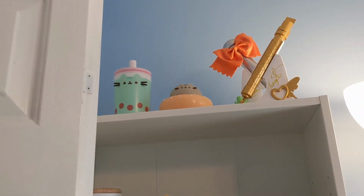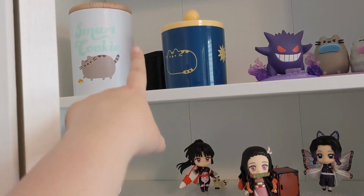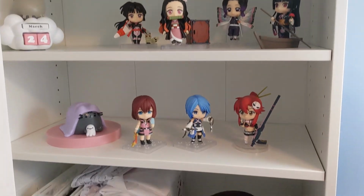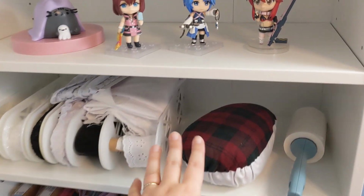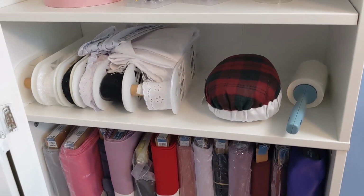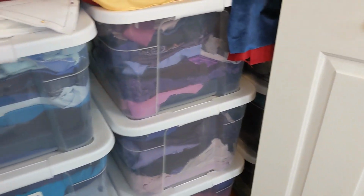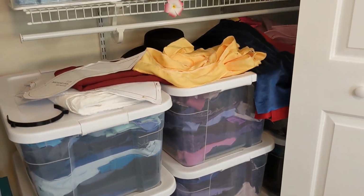Again, another bookshelf with more figures on it. These are all for storage for like buttons, snaps, wonder clips. We have more of the Nendos. We have stuff for pressing. We have press cloths and more trims. And then more fabric on bolts and also more fabric on here. I have too much fabric.